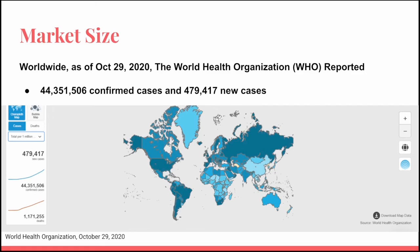Next thing we're going to see is the market size. As of yesterday, October 29, 2020, the World Health Organization reported over 44 million confirmed cases and nearly 500,000 new cases of COVID-19 across the world. And in this diagram, we see the total number of cases per 1 million in population across the globe. And even with the slope, we see the cases are still growing.